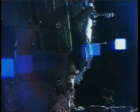So, the 4 meter antenna. No, here it is. So this is the antenna.